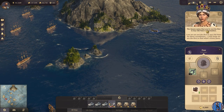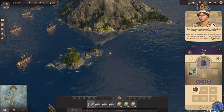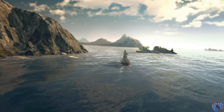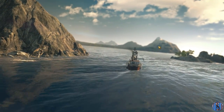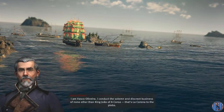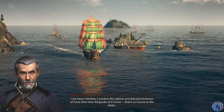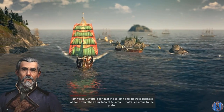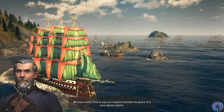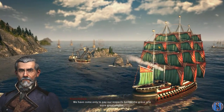The queen that you are the first to buy Old Nate's information. I see we are not the first to pay Old Nate for the coordinates. I only hope we are the first to find what's down there. Oh, here we go. Okay. So it doesn't look like combating is going to be a problem. Or maybe it will. I am Vasco Oliveira. I conduct the solemn and discreet business of none other than King Zhao of Ecoro. That's La Corona to the plebs. We have come only to pay our respects beside the grave of a once great empire.